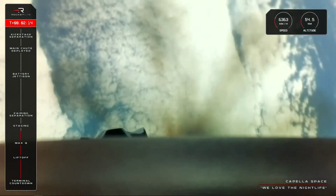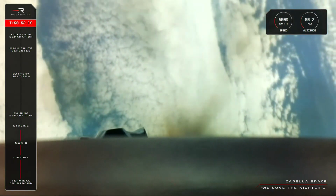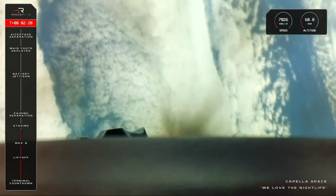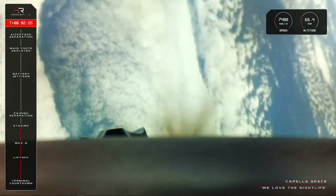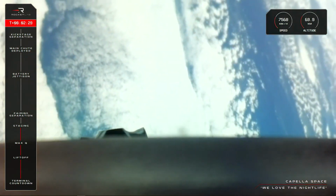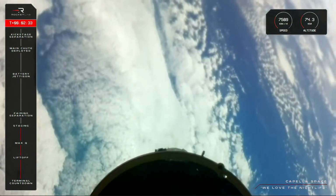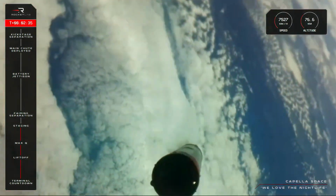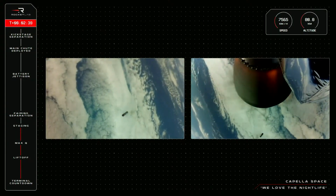Entered Bernard detect mode. MECO confirmed. Stage separation successful. Stage 2 ignition confirmed.